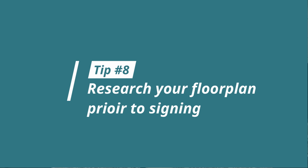Tip number 8. Understand and research your floor plan prior to signing. This is very important because when you go into a community, not all of the floor plans that the builder offers are going to be pre-built models in the community that you can look at. So you really want to make sure that you do research on whatever this floor plan is that you're falling in love with on paper. Not everyone's great at reading a floor plan, right? Not everybody's able to envision what something's actually going to look like when they're looking at it in paper form. So you want to make sure that you take the time to really study this floor plan.